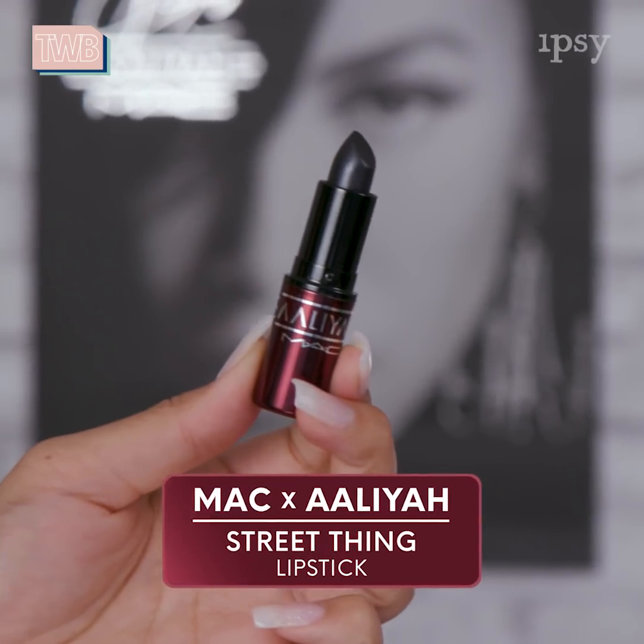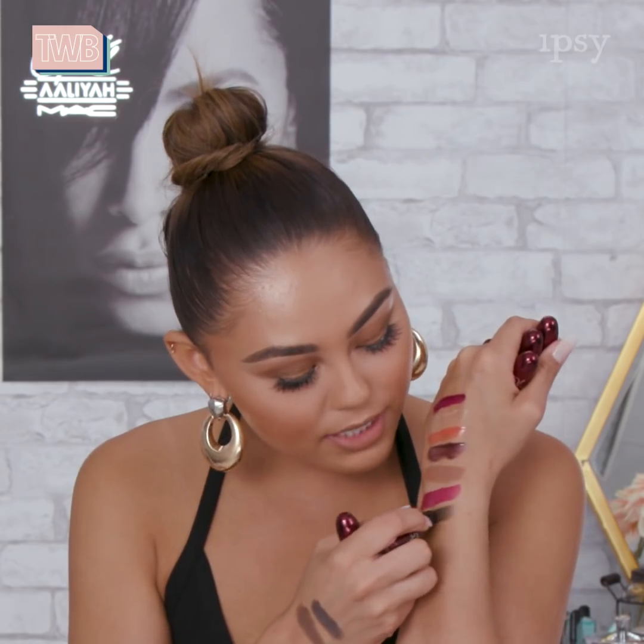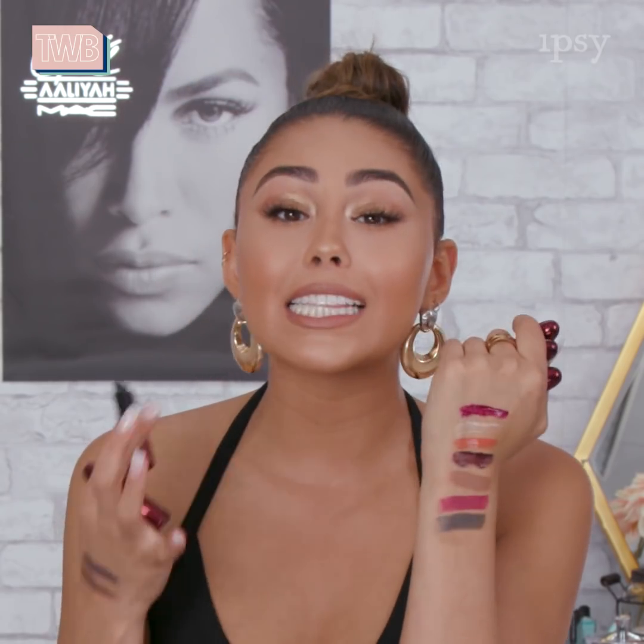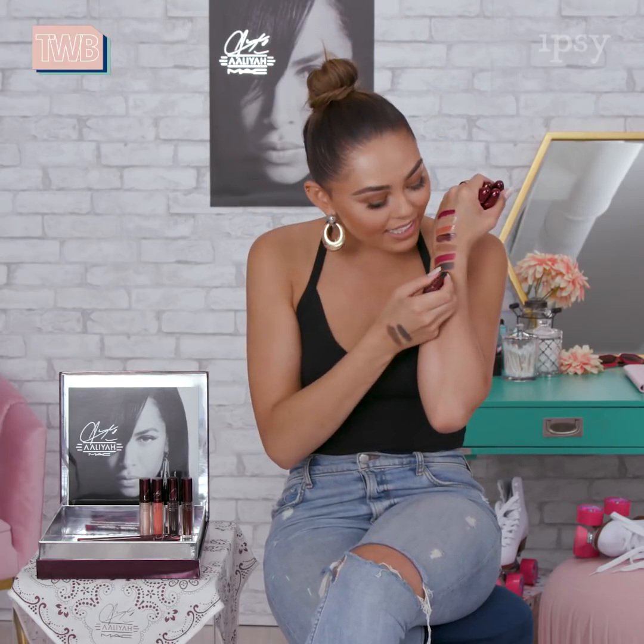And then moving on to the last two shades, Street Thing, which is actually a pure black, which I think is so unique and different and very consistent with Aaliyah's style. So this one has a slight shimmer to it, and like I said before, it is slightly more on the sheer side because this one has that frost finish that MAC is known for. And then finally we have Hot Like, which is an amplified cream lipstick, and this one is the perfect red. It's super duper pretty. It's like that perfect creamy fire red for your summertime needs.